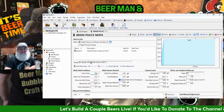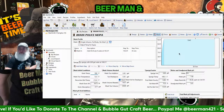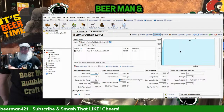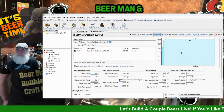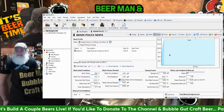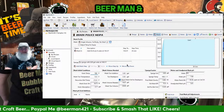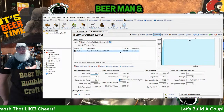So, fly sparge with 6.8 gallons of water at 168. You're just basically going to raise the temperature to 168 after your 30 minutes, and then let's see, hold on. Let me get this right in my brain here. I'm all confused right now. 75 to 150, that looks like a 15, so 15 minutes to raise it to 154. I don't know. I always just set my stuff to whatever they say here, 165.4 in my HLT.